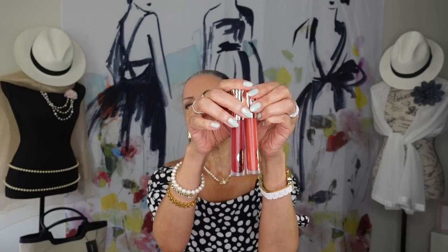Lipstick of the day. I'm trying again the Tilbury Blur, and this is the Ruby Blur. I love it. I even got it in the orange. They have one called flame blur, and it's a coral color. I wore this one to church yesterday, so there's a difference. You can see the difference in them, and I like them. I like the way they feel.